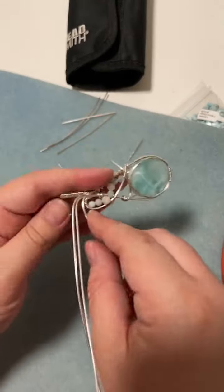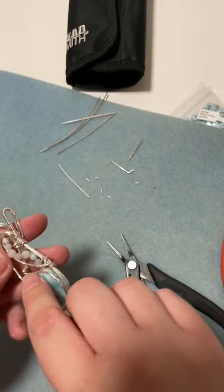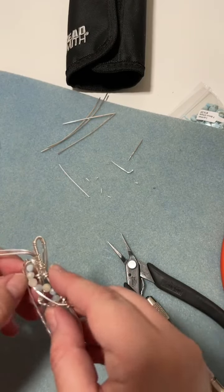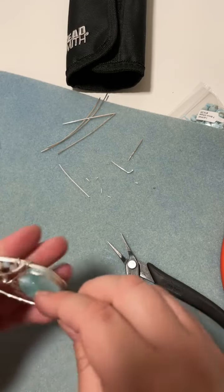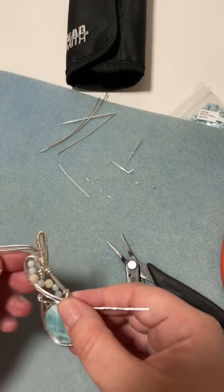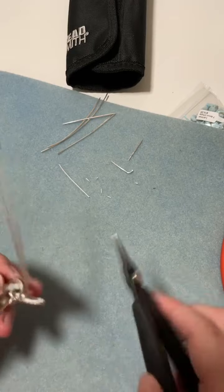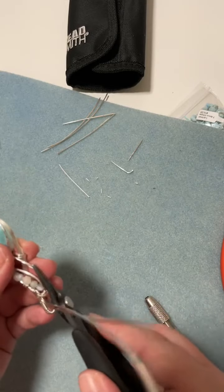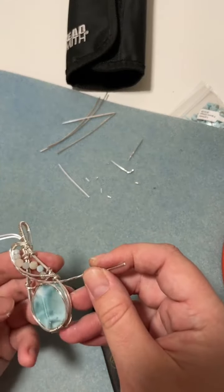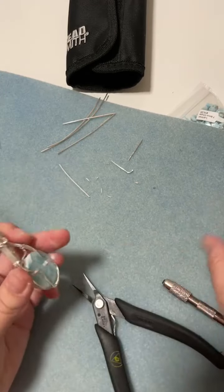So here I am twisting this one, and I'm just going to start adding these wires on for design. Whoop. And sterling silver, again, can sometimes be a little springy, so you guys can see that the sterling silver, I don't know if you can tell on camera, but it's definitely fighting me. There we go. It's not wanting to sit quite where I want it to, so we're just going to give it a little, there you go. That's why sterling silver, ooh, that's nice. Okay, sterling silver is very touchy.